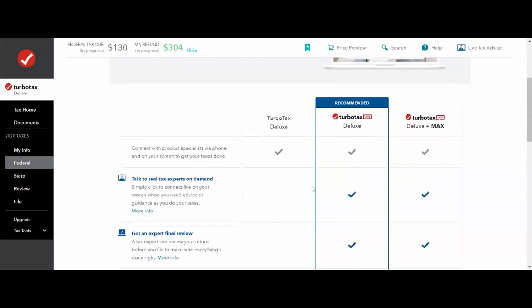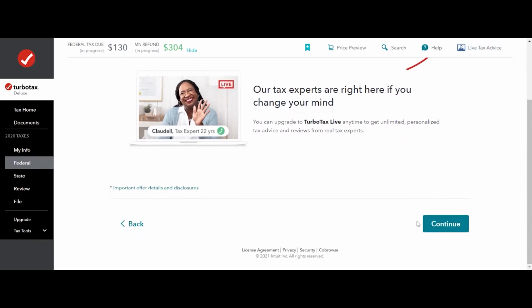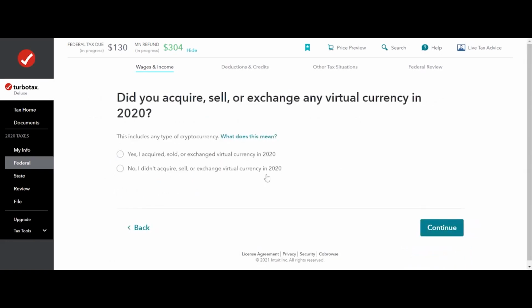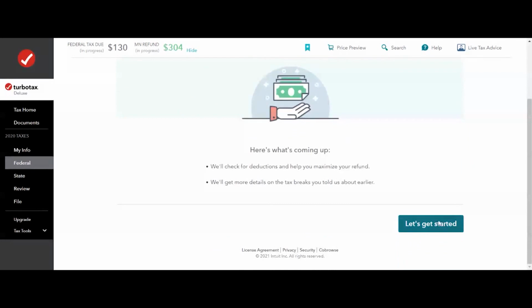Okay, again, it's taking us back to the screen. No thanks, I don't want to upgrade. It's showing us that they have a live tax expert here to give us advice, and it's literally someone who can talk to you, and sometimes it's just them talking, sometimes it's actually someone who's on a webcam. So that's there if you like that. Were you affected by a natural disaster in 2020? No, I was not. I did not have any virtual currency, and that would be any kind of cryptocurrency.